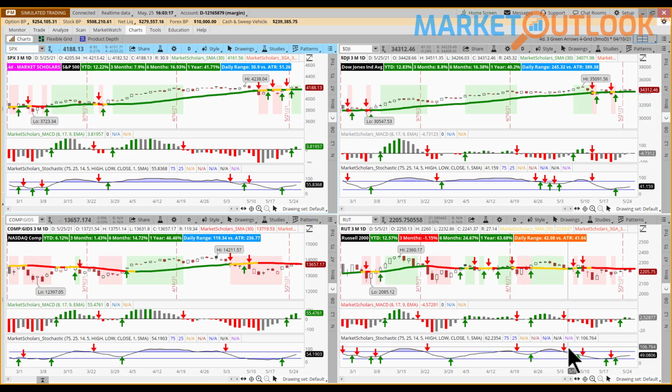You've got the big caps in the S&P 500 doing their best to try to pull the market higher, and then you've got your small caps in the Russell 2000 trying to pull the market down, and the other 2 charts are kind of in the middle, balancing things out. So it's a little bit of a different type of market, where we've got different directions at this moment in time.